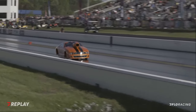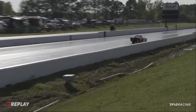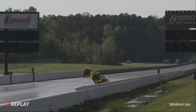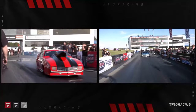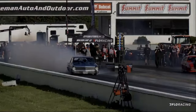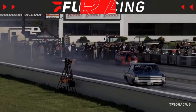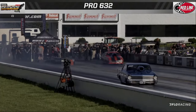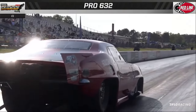Now we roll right into our Pro 632 category. PDRA Pro 632 pulling through the water box. Andy House and Bobby Bladen, two of the prettiest cars in the category. Bladen on the right-hand side out of Gambrills, Maryland. The MB Paving 67 Chevy II. Custom performance coating, East Coast Collision, and all the burnout for Bobby Bladen over there on the right side. MSR suspension, Billy Albert providing the horsepower underneath the hood of a beautiful Chevy II.